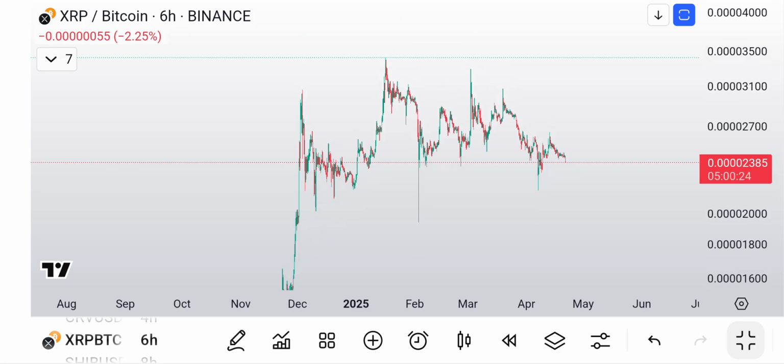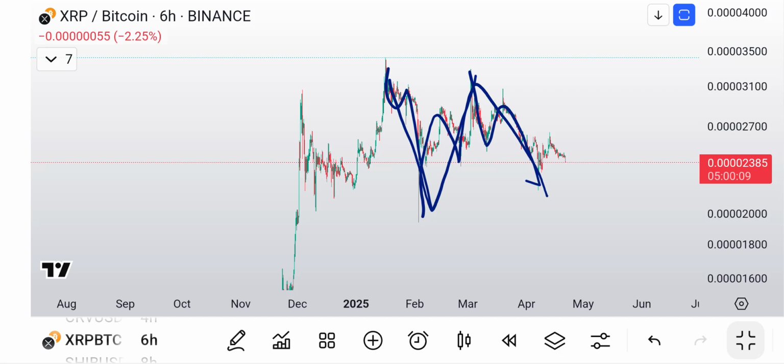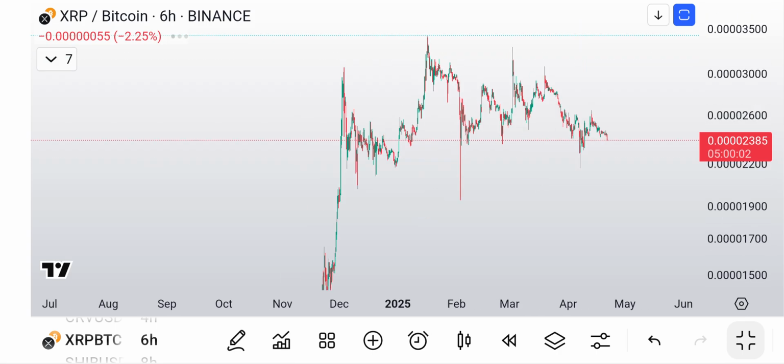XRP versus Bitcoin. Is that a running flat? It looks like it. It sure does look like it. You got 3 down, you got 3 up, and you got 3 back down. A or WXY. So this could be a wave 1. We're flagging out for a wave 2, and let's go for a wave 3. I mean, it looks like it.